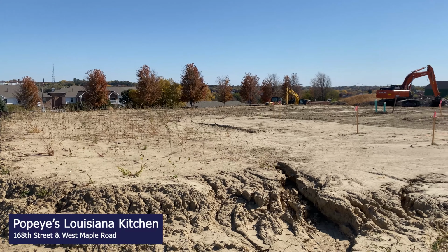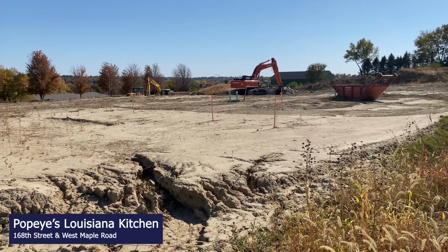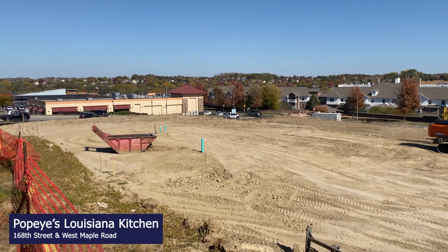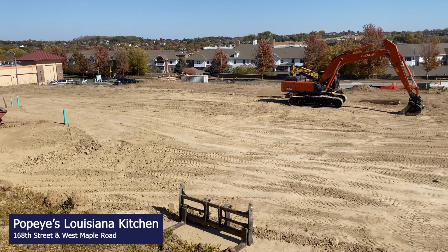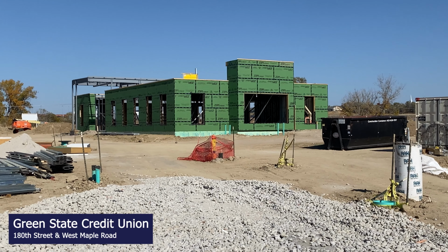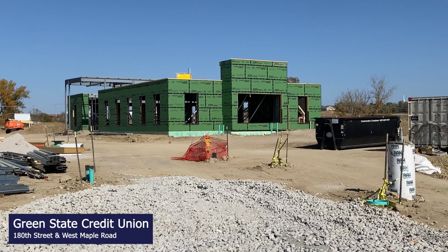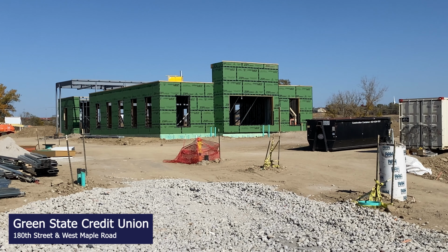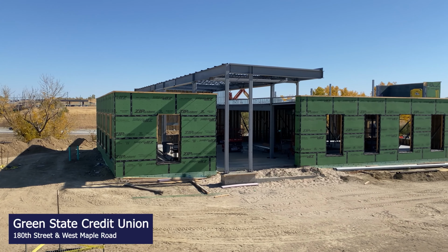We jump back out to Northwest Omaha. We're at 168th and Maple, just a couple blocks to the south. Groundwork is underway for a new Popeyes. We head west to 180th and Maple, where a Green State Credit Union is under construction. This is an Iowa City-based bank that has 30 branches in Iowa and Illinois, and this will be the first branch in Nebraska.